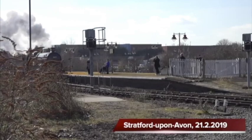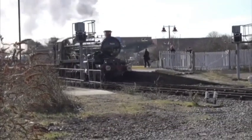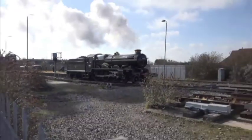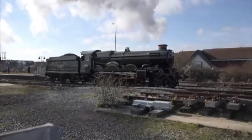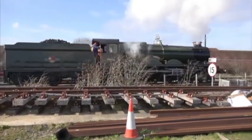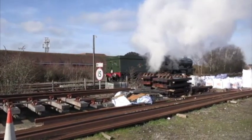The Castle class features in the Flying Scotsman story, as the first engine, number 4073 Caerphilly Castle, was displayed alongside the former at the 1924 exhibition, with a plaque claiming it was the most powerful steam engine in Great Britain, despite being obviously smaller than the mighty LNER Pacific.